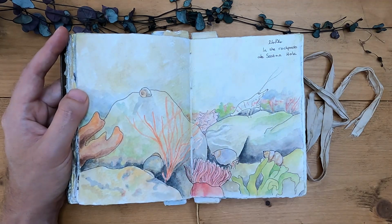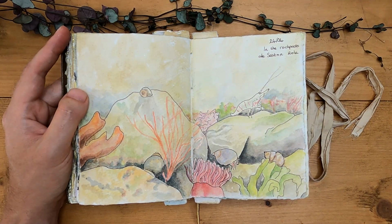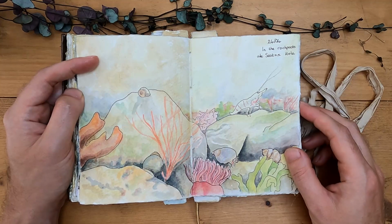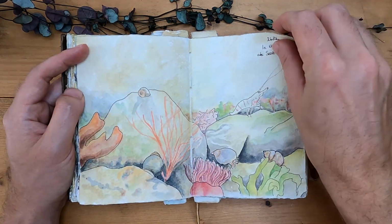Also, April was the first time I took my GoPro into the water, and I put it in some rock pools to film the life in the rock pool. There are hermit crabs and shrimps and various whelks and snails, anemones and seaweeds. So I wanted to recreate that across this entire page.